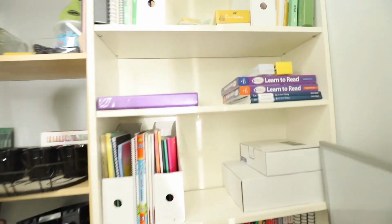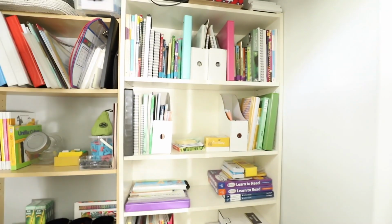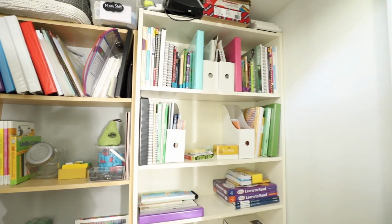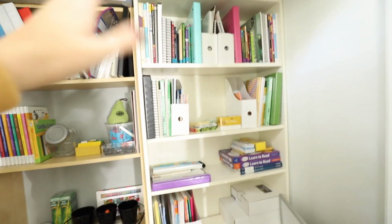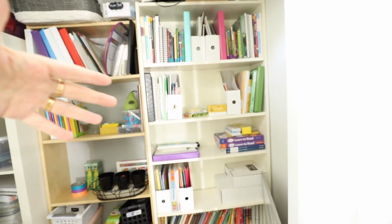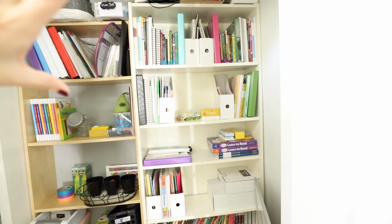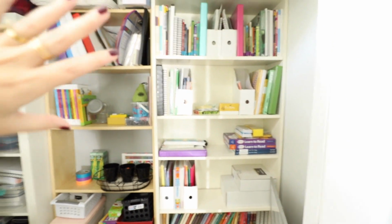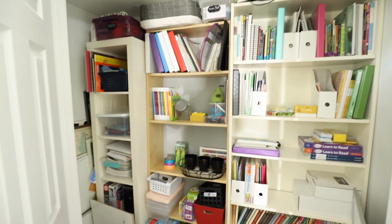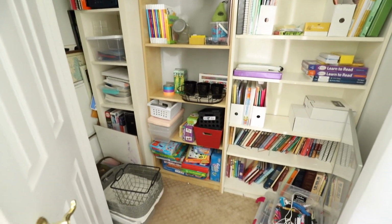And then up here is where we keep all of the kids' actual curriculum. I'm going to talk about an organization video later where I'll share with you kind of how we're sorting everything for the kids this year, because we're no longer using the bins that I showed last year. We're not doing that anymore. So I'll talk about organization in a future video, but this is all of our main curriculum and everything. Whew, and extras and games and fun.